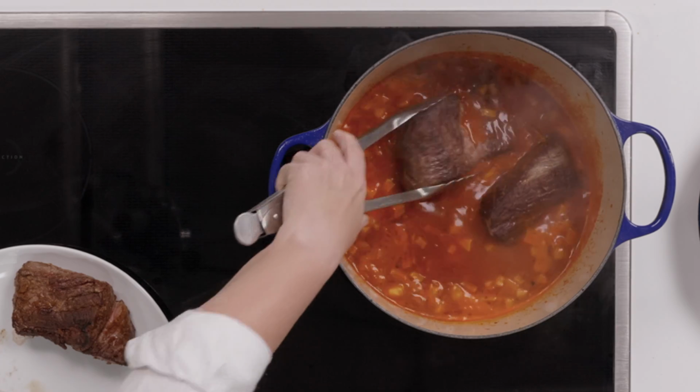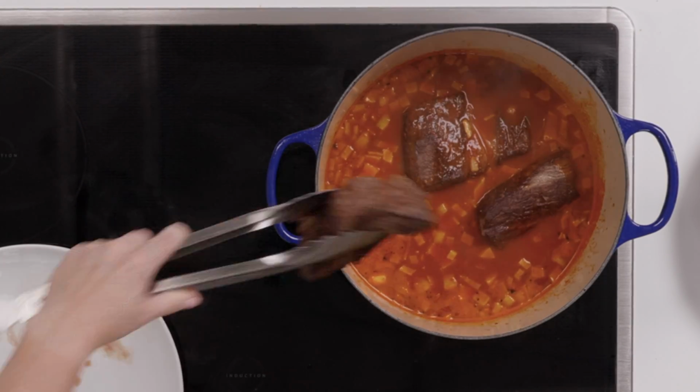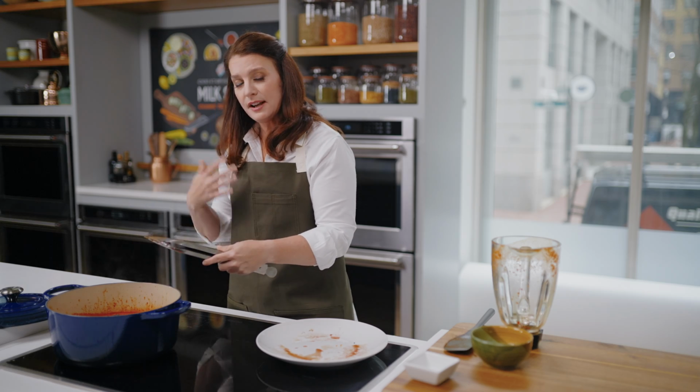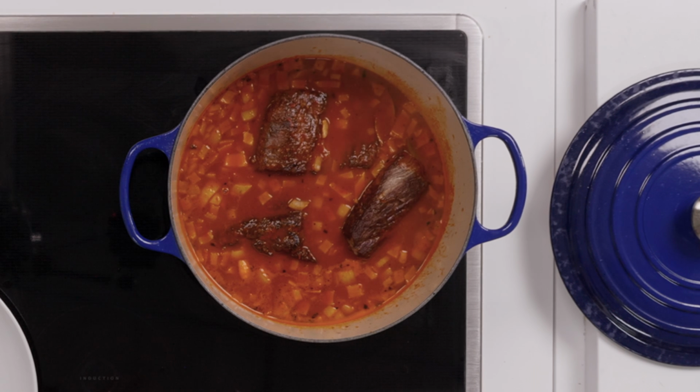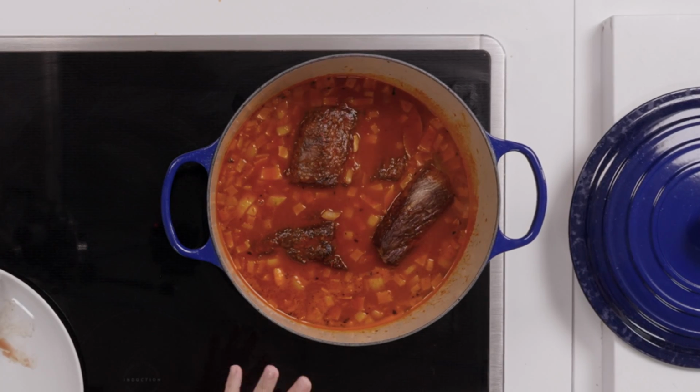So ultimately, we want this meat fully submerged in the chili puree, but don't be too concerned if it's not at this point. This meat is gonna release some juice as it cooks. I'm gonna bring this back up to a simmer and then reduce the heat, cover it, and let it cook for about an hour. At that point though, if you check it and it's not completely submerged, just add a little bit of water until it is, and then cook it for another hour.